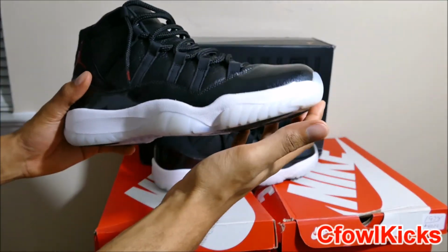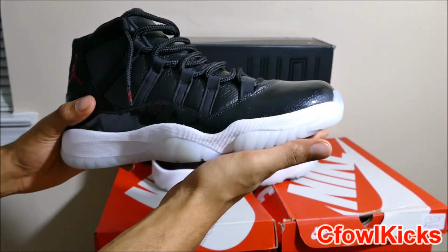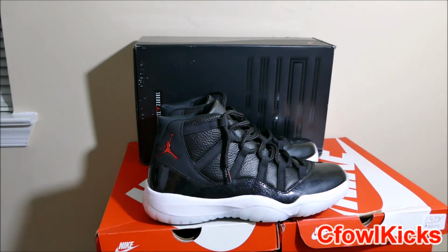You can also refer to this as the Christmas crack. Everybody wants these. People that don't even buy Jordans, this is what they're looking for. If you know what I mean, I'm getting calls from people saying, yeah, I'm about to get the Jordans coming out the 11th. I'm like, but you don't even buy Jordans. But this is what they want.